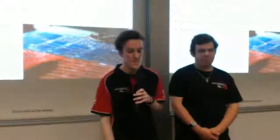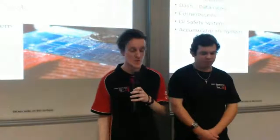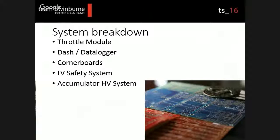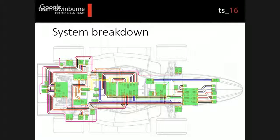So as an overall system breakdown of the power electronic modules in the car, we have a throttle module at the front, a dash and data logger near the steering housing, Quanta Boards on each corner of the car, an LV safety system, and then the HV system. So this is how the car stands electrically.